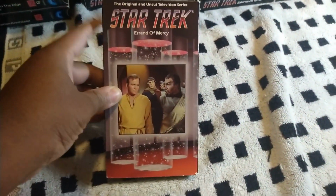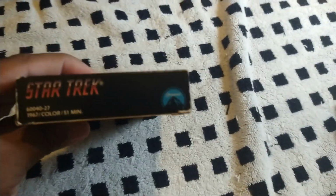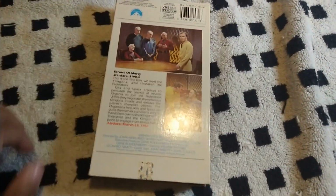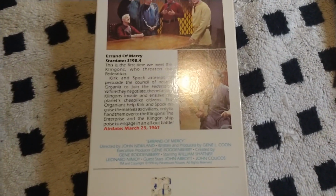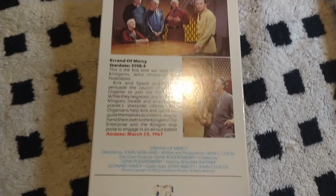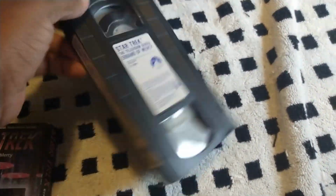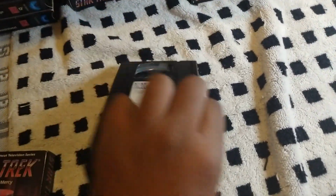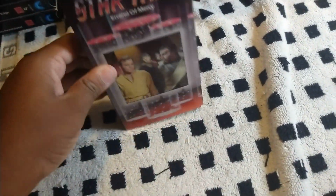Here's Errand of Mercy, episode 27 in the series. And the top one, that's no name up top, that's the factory era. March 23rd, 1967, stardate 3198.4. March 25th, 1991, and it's printed in the 14th week of 1991. Once again, we all know what this tape has at the end, since this copy has a print date.